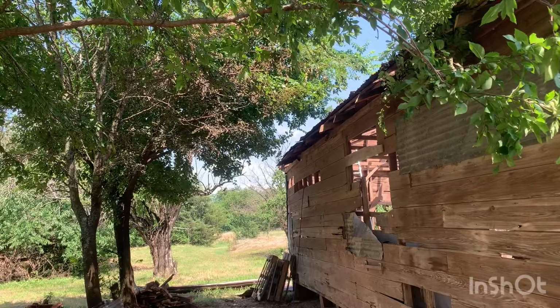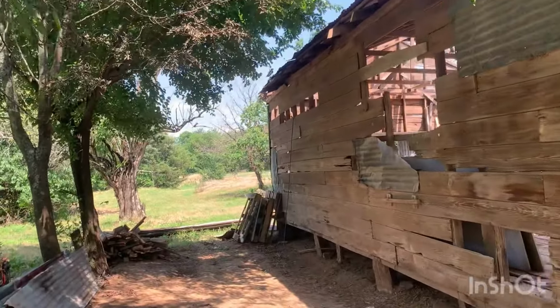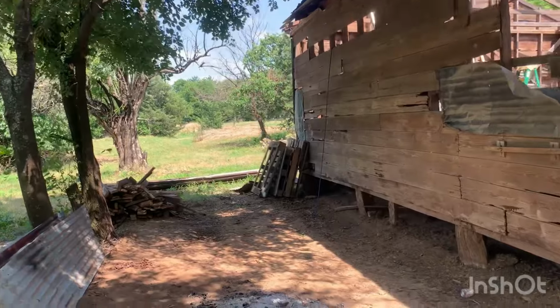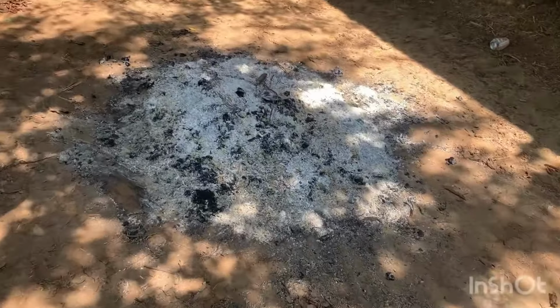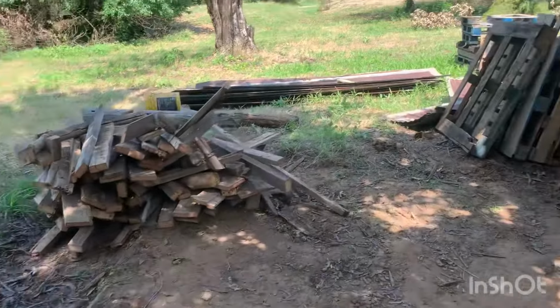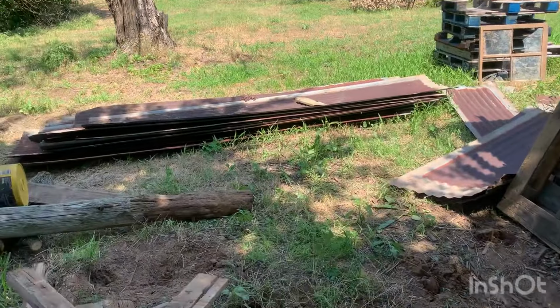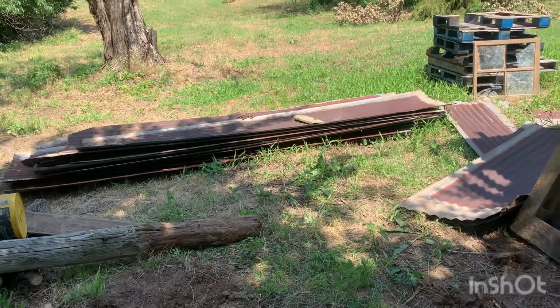Yesterday I finished tearing off the lean-to roof, and it took altogether about 8 hours to do. Here's part of the lumber from it. Here's the other half of the lumber, and there's the tin roof. I tried to record some of this, but I was working so fast you couldn't see what I was doing.